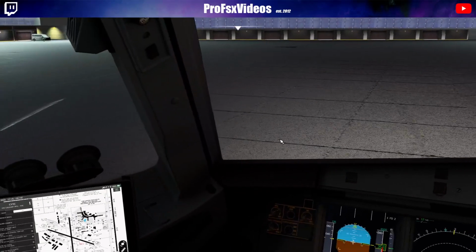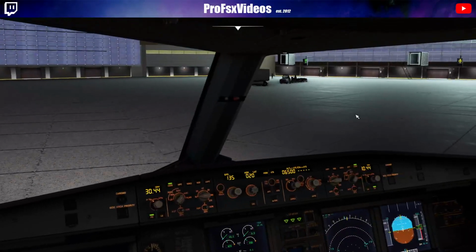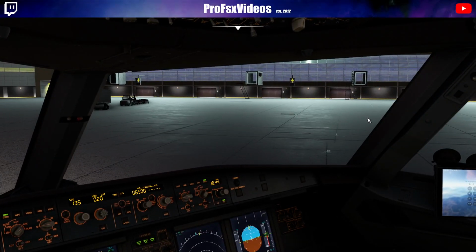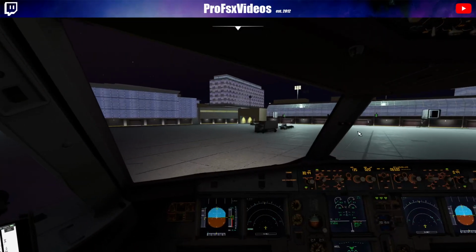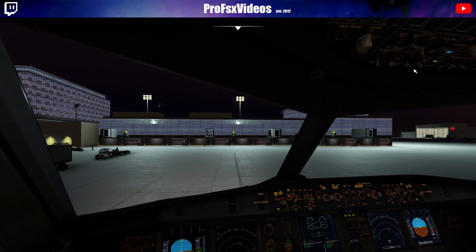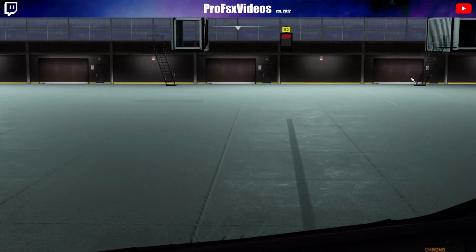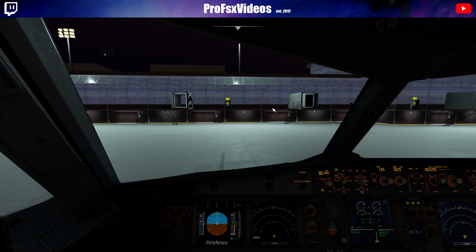Jetways are broken, and so is the mouse. But we'll just try our best here. Yeah, I can't move my mouse at this. Yeah, this is way wrong. Oh well.